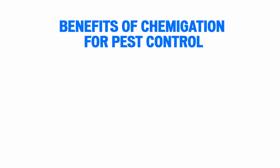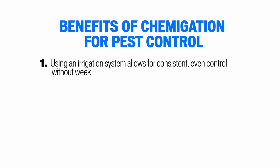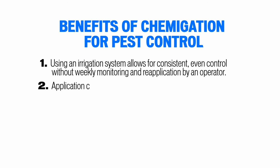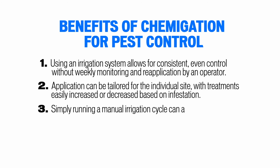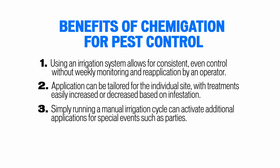Likewise, pest control has many of the same benefits. 1. Using an irrigation system allows for consistent, even control without weekly monitoring and reapplication by an operator. 2. Application can be tailored for the individual site, with treatments easily increased or decreased based on infestation. 3. Simply running a manual irrigation cycle can activate additional applications for special events.